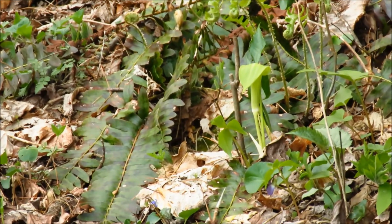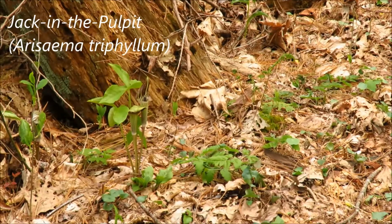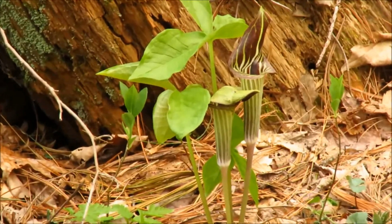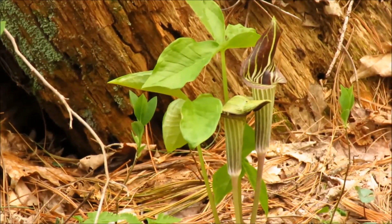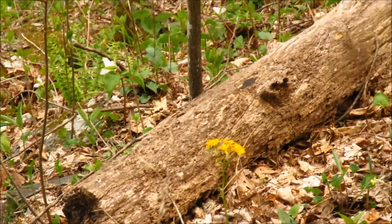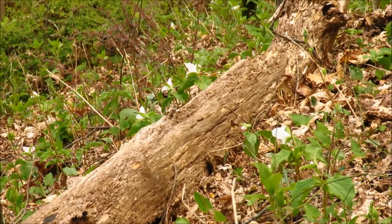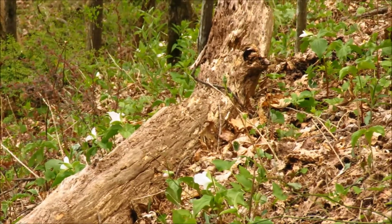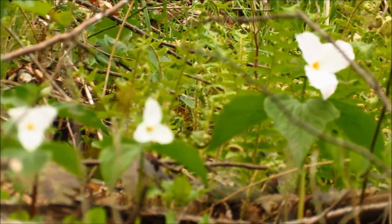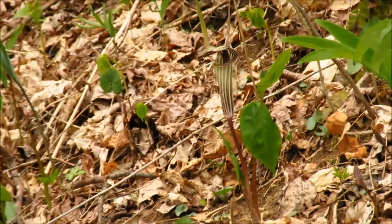And this is Jack in the Pulpit time. Wow, that's a nice pear right there. This is trillium time. Lots of white trillium down there. More trillium. And another nice jack here.